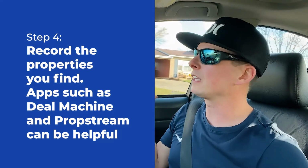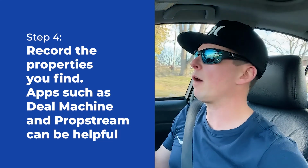So there's a couple of different ways to write down the property as you drive past them. You can just simply write them down in a notebook. It does work, you can do that. But you can also use a driving software. And there's a couple different real estate softwares out there for driving for dollars. One of the ones I love, I used to use all the time, was Deal Machine. That one works really good, so give that one a try. Recently though, I switched to Propstream. And the reason why I switched to Propstream was because I was already using Propstream to mine data and to organize my mailing list. And I decided to check out their driving app. They have one right in their system.